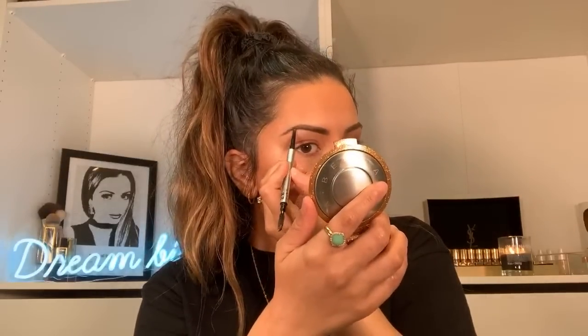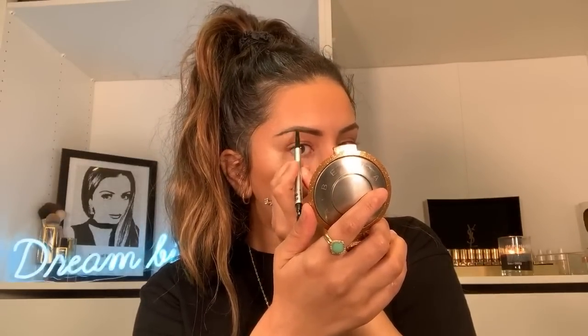Do you like MAC highlighters? I like Whisper of Gold, I think it's called. Probably my favourite MAC highlight. I do like MAC highlights, but I just feel like there's so many other amazing highlights out there. So if I had the choice of MAC or Becca, I would always go for the Becca highlights.